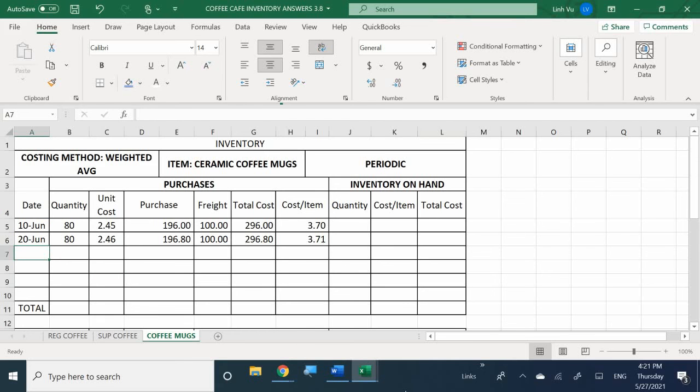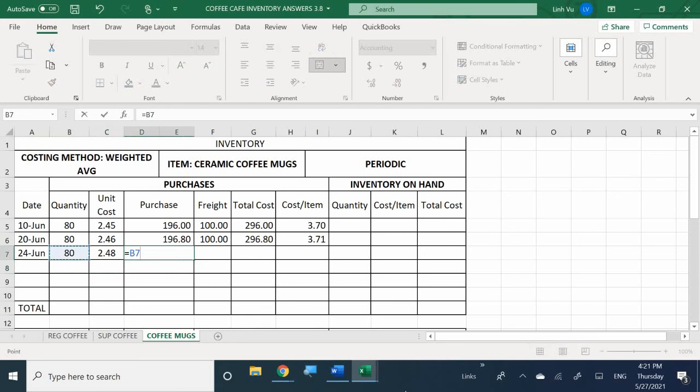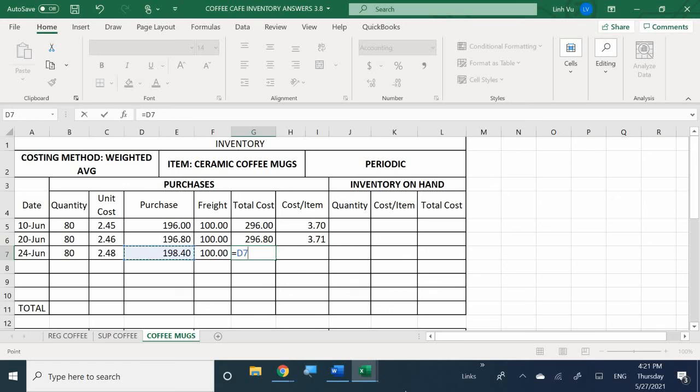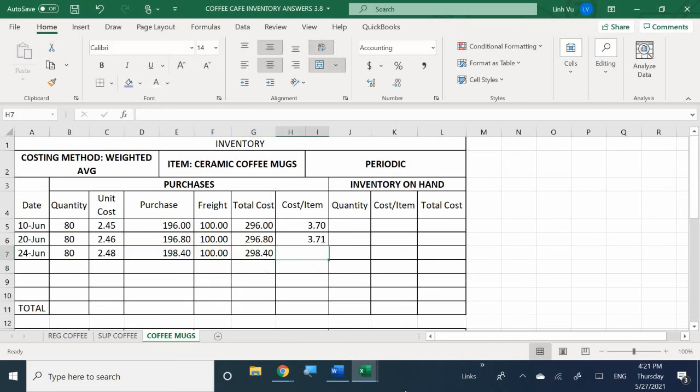All right. So 624. 80 is the quantity. 2.48 is the unit cost, which gives us a purchase price of 198.40. 100 for the freight. Total cost 298.40. And then cost per item of 3.73000.